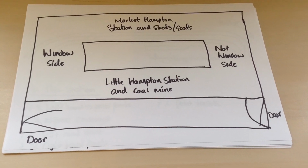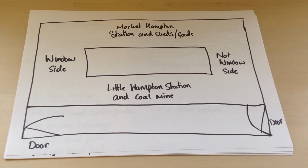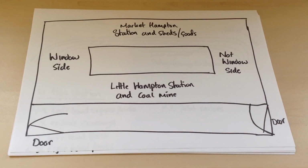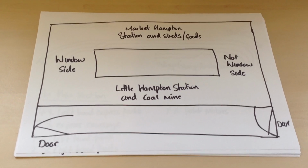So once that arrives, we'll take you upstairs and we'll have a look at the baseboards when I put those together fully, and then we'll start laying some track. But I thought I'd just give you a little video of how it's in my head it's supposed to look.